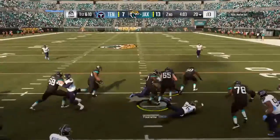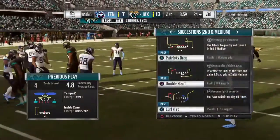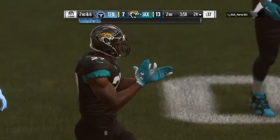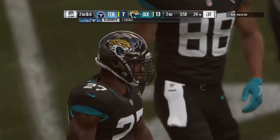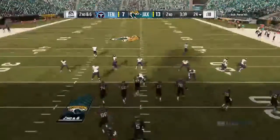They'll run it now out of the gun. Gets this to the 24 for a gain of 4. Tough running there. That's a hard-earned 4 yards. Yeah, those are the unsung kind of runs. They don't fill up the stat sheet, but they do set you up in good position on 2nd down.